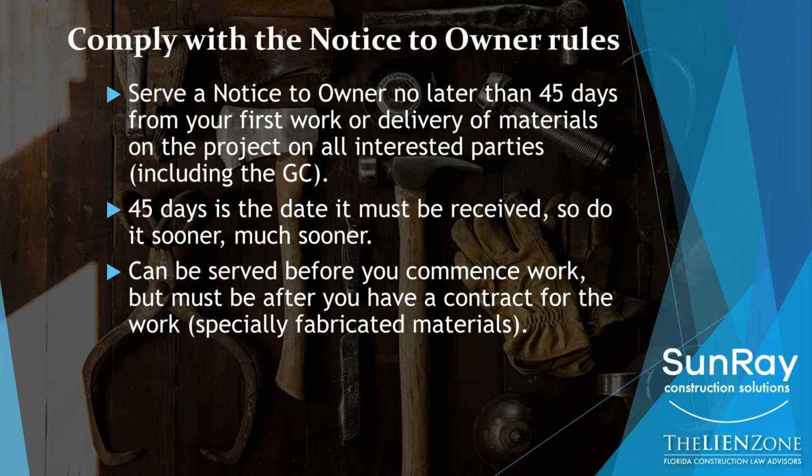Now, if you provide what are called specially fabricated materials, meaning not special order, by the way, this is specially fabricated materials, materials that can only be used on that job. The classic example is if I make trusses for a house, once I start cutting that lumber in my warehouse for these trusses, if I don't use them on this house, I probably won't be able to use them anywhere else. So something that's specially fabricated just for this one project and likely has no use aside from this project, the notice to owner for that work, the 45 days starts from the time you start to fabricate the material in your shop. So you may never deliver it to the job site, but your 45 days starts from the day you start to fabricate it in your shop.